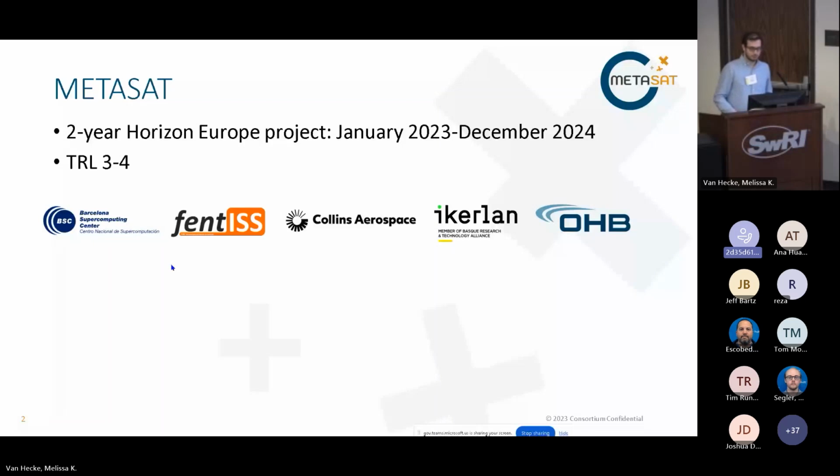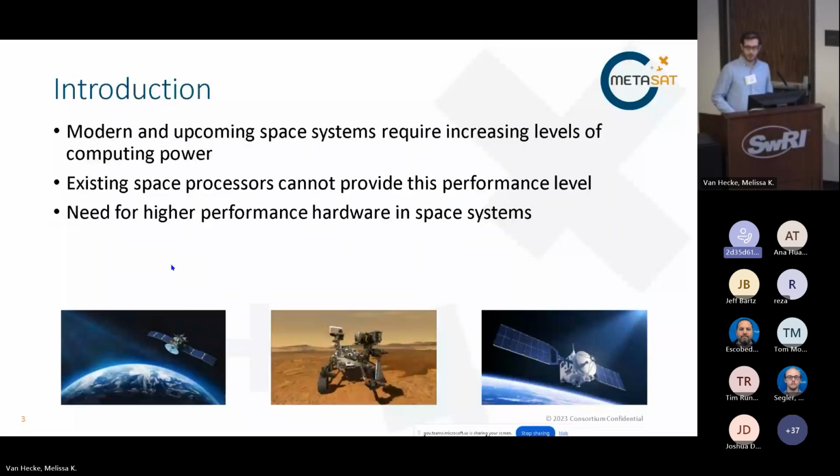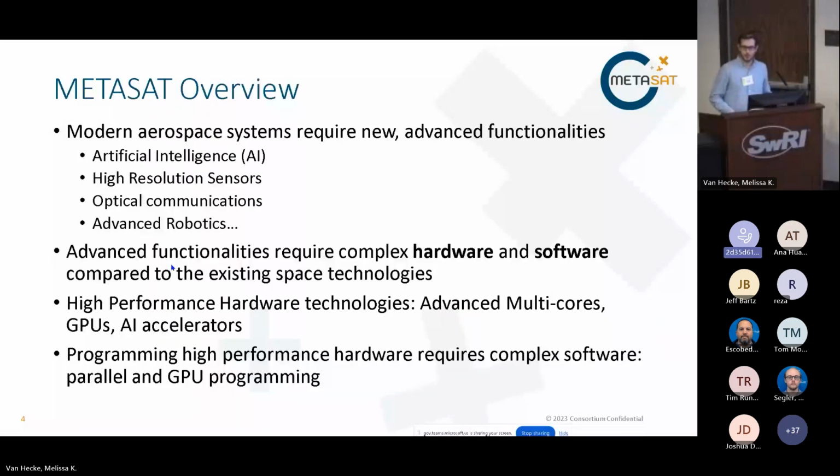Some motivation about our work. Modern and upcoming space systems require more and more performance, which cannot be delivered by existing space processors. So we need more high-performance hardware in space. The reason is that we have heard all these days about more autonomy. We want to run artificial intelligence on board. We have high-resolution instruments. We want to process data faster and so on. So in order to implement all these complex functionalities, we require more complex hardware and more complex software than what we are currently using in space.